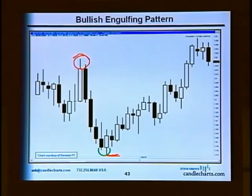Just to refresh your memory, a pivot high is a high that is higher than the two highs before and after it. And a pivot low is a low that is lower than the two lows before and after it. So essentially it's the most recent high.